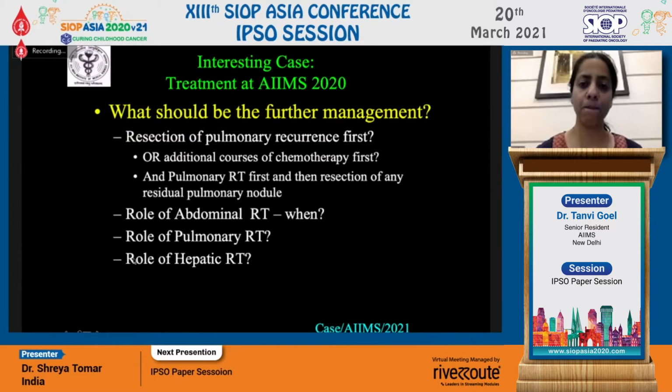So what should be the further management for this case? Should the pulmonary recurrence be resected first, or should additional chemotherapy be given? And pulmonary RT, should it be given first and then resection of any residual pulmonary nodule? Whether there is any role of abdominal radiotherapy and when, and whether there is any role of pulmonary radiotherapy or hepatic radiotherapy.